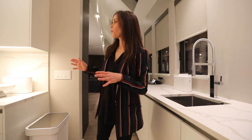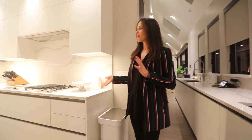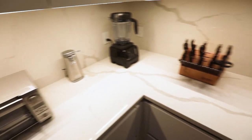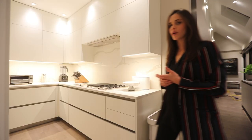Moving along, this is what we call more of the hidden cooking slash pantry section. The client wanted an area where you could still cook, but it was hidden from everyone in the household. So if you have company or anyone over, this is a great option to cook behind here, and no one will really see what's going on.